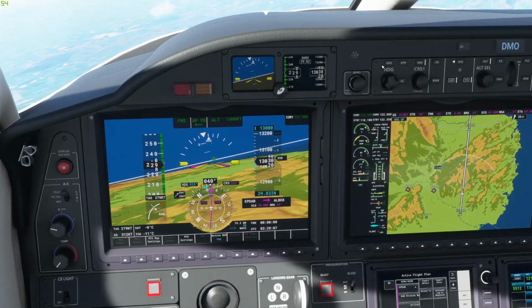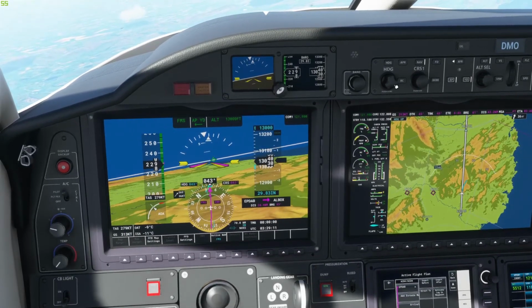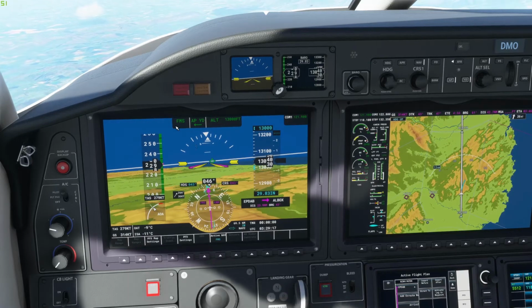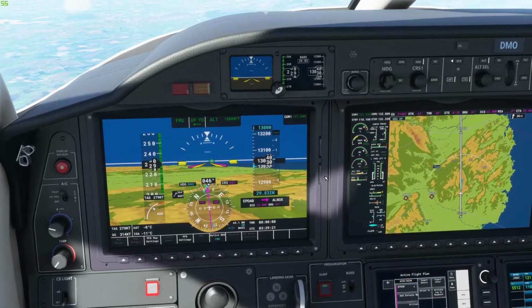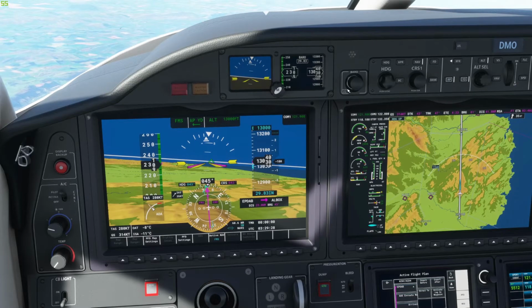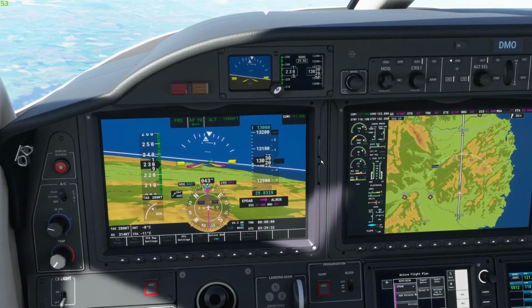Whereas we can go down a level of automation to heading mode, and then it's just going to fly the heading bug, where we're pointing the airplane. And then we can go down one step further, and you'll just get roll mode, and then it's basically just going to be a wing leveler. It's just going to keep the wings level. And then of course there's autopilot off. So there are different levels of automation which we use at different times, and we have to be comfortable going up and down through those levels as we need to.